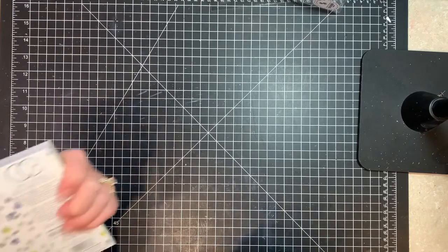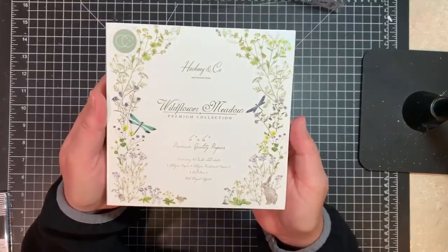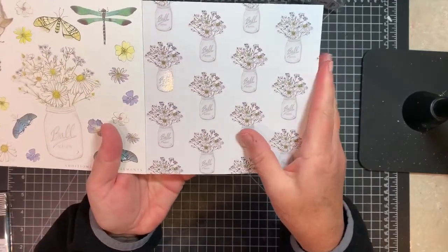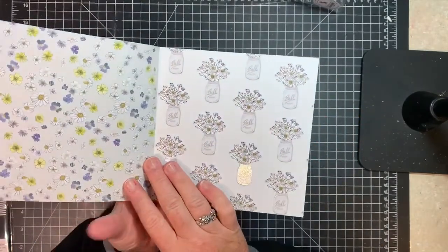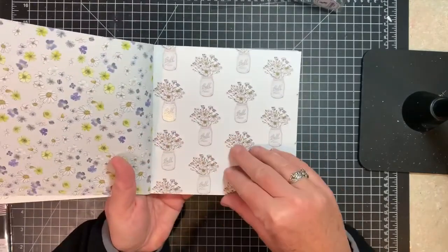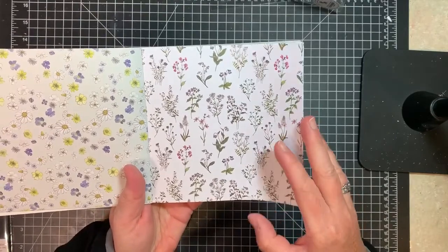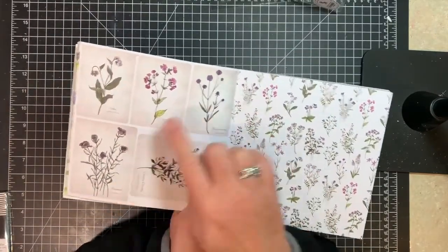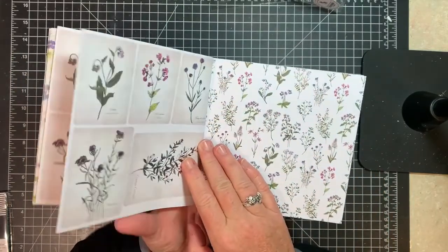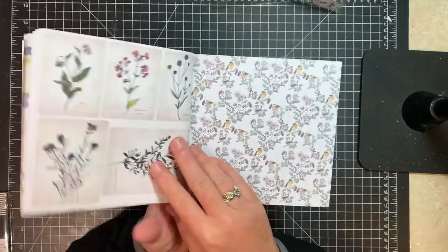This was out of stock, and I fell in love with it. I don't really know what I'm going to do with it, but it came back in stock, and I snatched it up. It's called Wildflower Meadow Premium Collection. I love that it's double-sided, and it looks like there are 4 sheets of each pattern. It just inspired me with the color choices, and now that I'm doing some bullet journaling, I just thought this was really pretty.